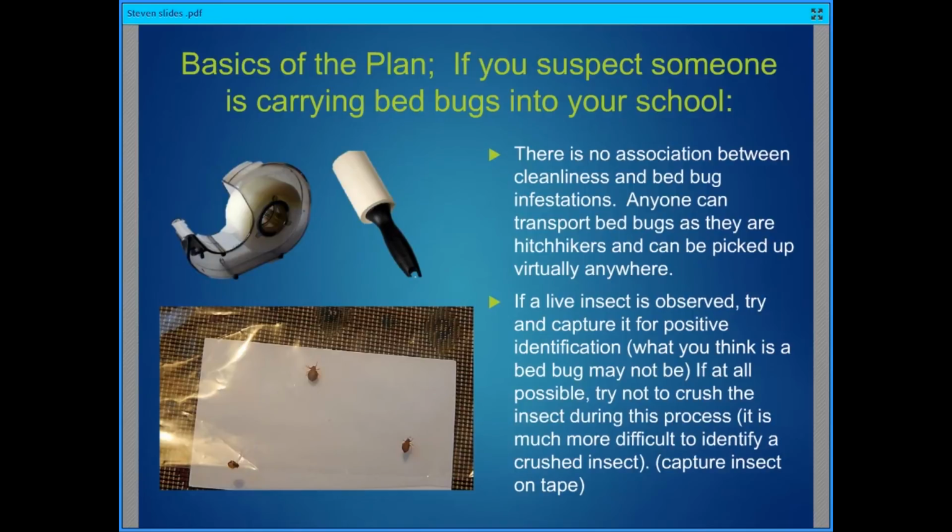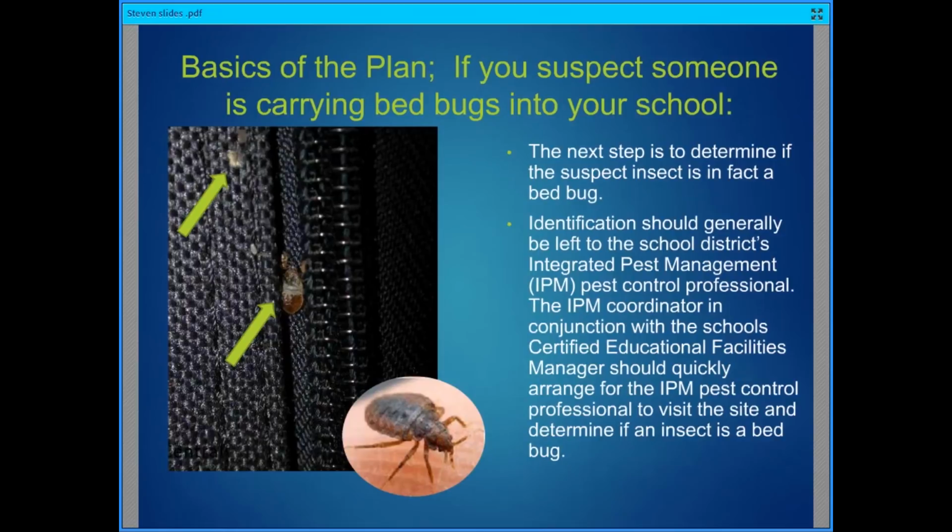If you suspect someone's carrying a bed bug, again, you need to have that bed bug identified. That's the first step and it's critical: is it in fact a bed bug? Here in New Jersey, we have certified educational facilities managers. Most of them have been trained in what to look for with bed bugs. There's a designated person under the IPM law here in New Jersey required in every school. Take advantage of the training offered to these folks and call upon them.